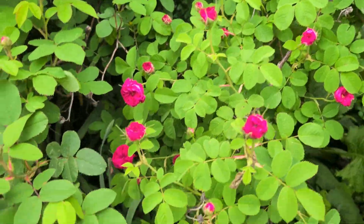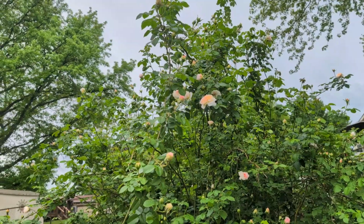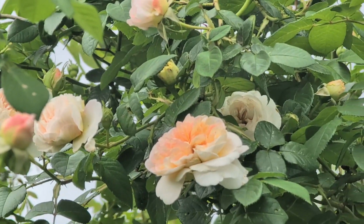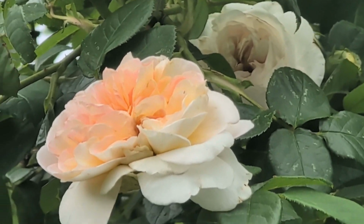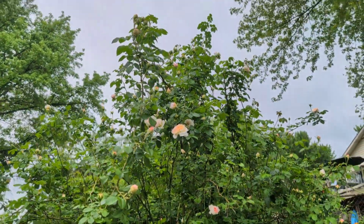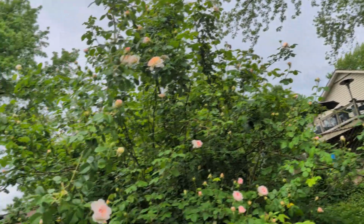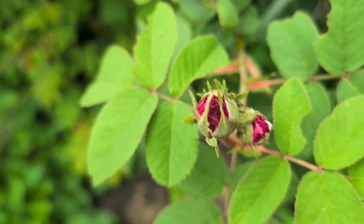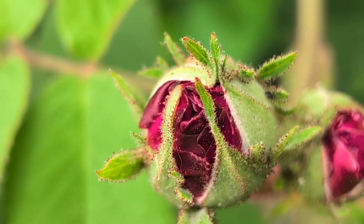Here she is over here. There's the more apricot colored Marianne that I was talking about. Right there. Oops. Zoom out so you can see the bush. Tuscany Superb hasn't started yet, which is fine. Here's a bud of Tuscany Superb. A couple of them.